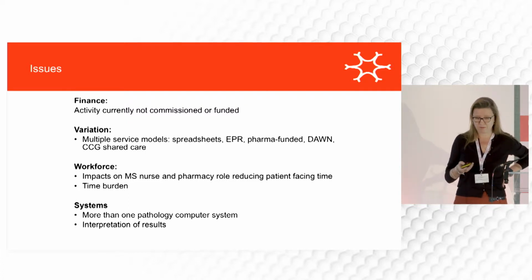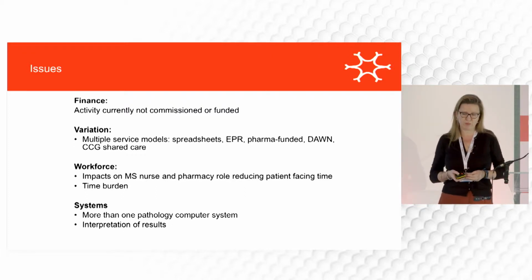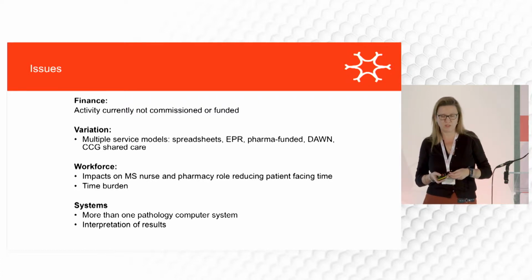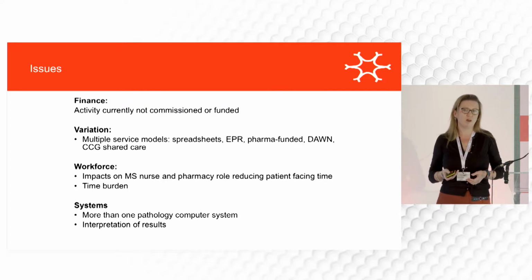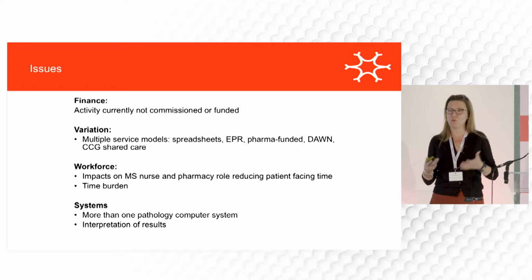And because of that, different services have come up with different models to try and help cope with that. So that ranges from an Excel spreadsheet, somebody may be managing their monitoring on an Excel spreadsheet, using their electronic patient records. If you can drag results out of your trust system into another system, there's Dawn, which is a third-party IT solution, which helps some trusts to do that. And some trusts are using pharma-funded solutions, so things like phlebotomy services, which go out to the patient's home and take the bloods. But that is the variation across the country, everybody's trying to fix this problem locally within the way that works for them.